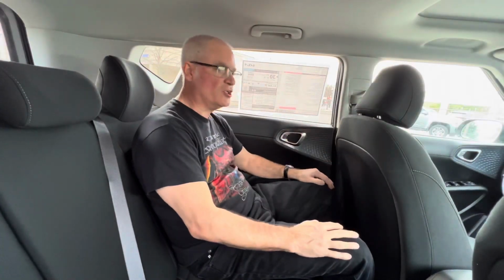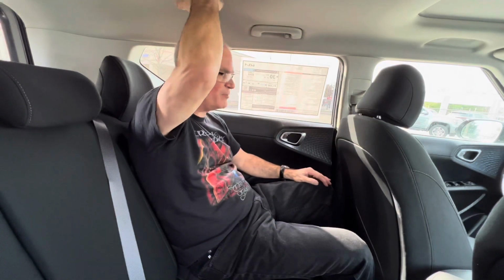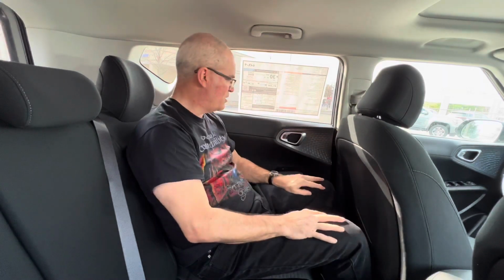All right, we're in the back, and in typical Kia fashion, there is plenty of passenger legroom and headroom in the back of this CUV, as it's officially classified by Kia. And the cube shape really helps. We got huge amounts of headroom. I'm 5'11", plenty of room. I also have plenty of room for my legs, plenty of knee space. This seat is set for where I would be when I'm driving, and plenty of room.